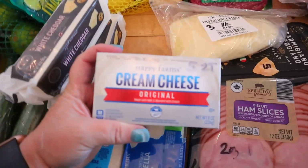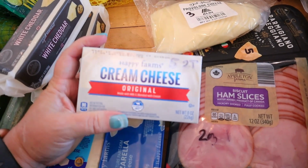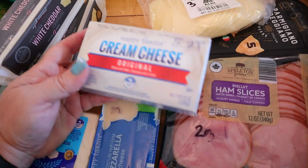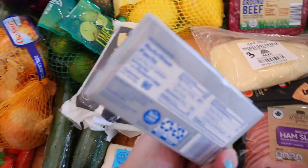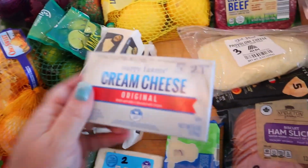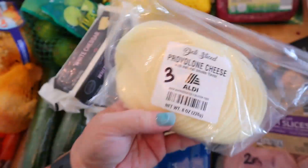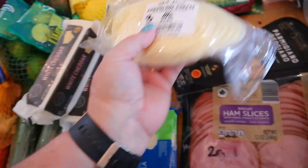And then also some full fat cream cheese. This is 5 points for 2 tablespoons, but I usually just use this in different recipes, and usually it's like a recipe that calls for maybe a tablespoon of it. And then it is 90 calories for 1 ounce. And then I also got some provolone cheese. This is 3 points per slice and 70 calories.